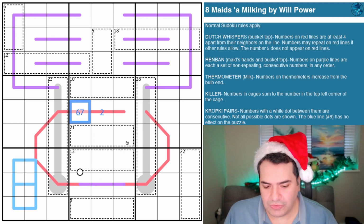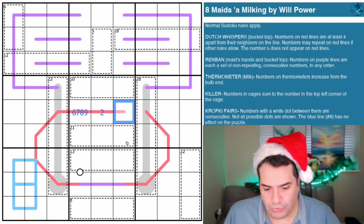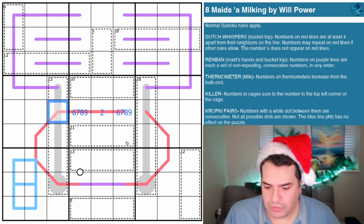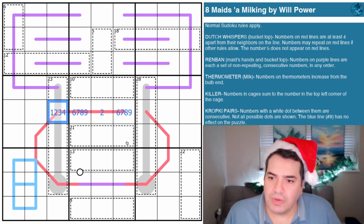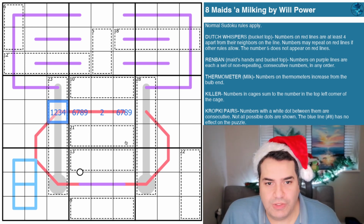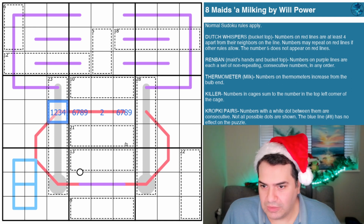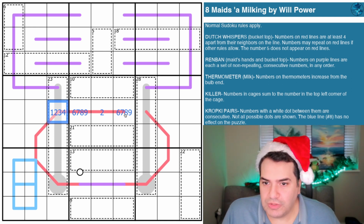So that could be 6, 7, 8, or 9. That can also be 6, 7, 8, or 9. And then you end up going back to a low digit from 1, 2, 3, 4. We can do this with such confidence today because Will has explicitly said there are no 5s on the red line. So you'll see this pattern of going from a high digit to a low digit to a high digit to a low digit, and so on and so forth.